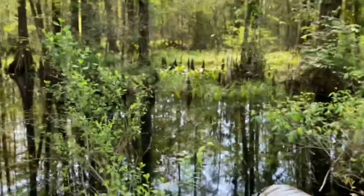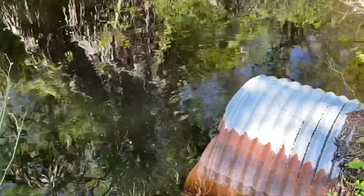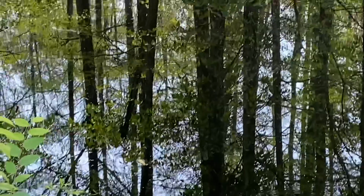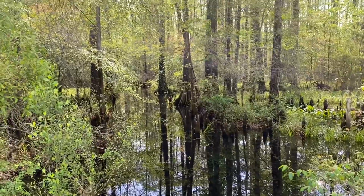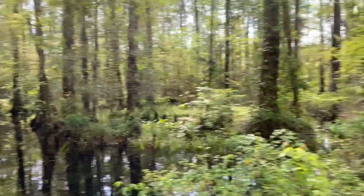Now this water is dark. That water is darker than my coffee. Ooh. Oh my. That's where I heard something in there yesterday. Yeah, with the reflection, you can't see just how black this water is, but oh my goodness, that is something. Bet there's some creepy crawlies in there.